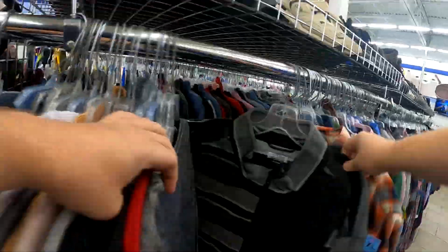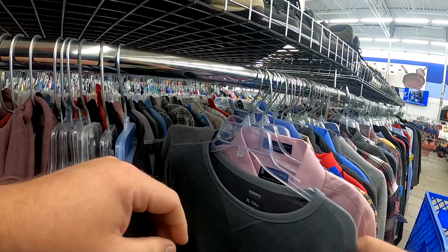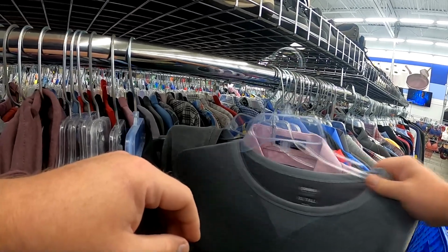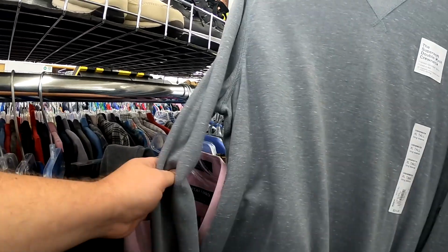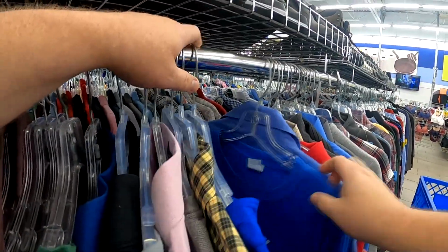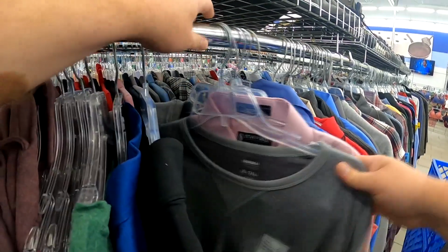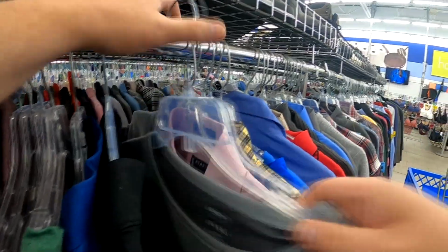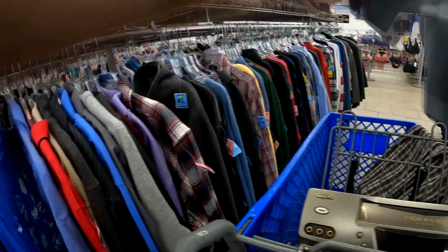worth picking up. But as I'm going through, Sonoma's a brand I normally wouldn't pick up, and I come across a Sonoma here that still has its tags on it, and as you can see, I actually struggle with whether or not I want to pick it up. Ultimately, once I determined it was the color of the day, I said it still has its tags on it. I'm going to go ahead and get it.